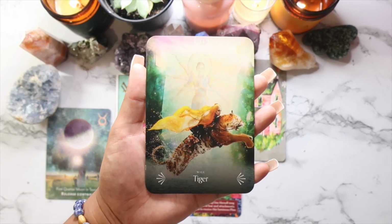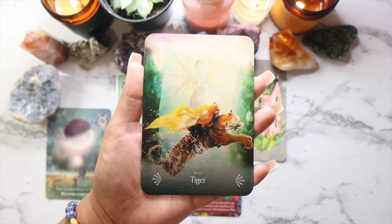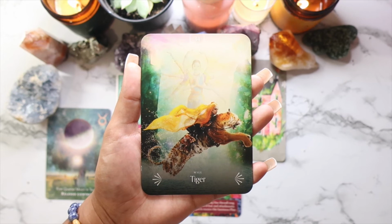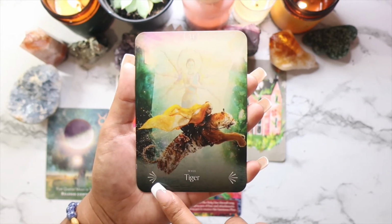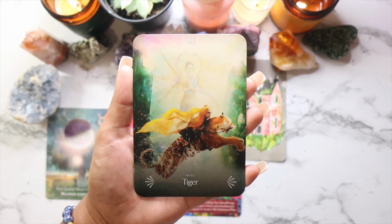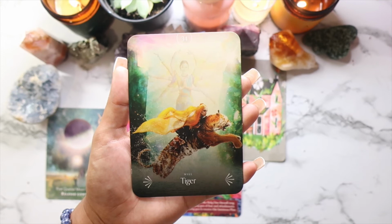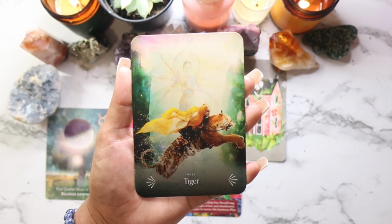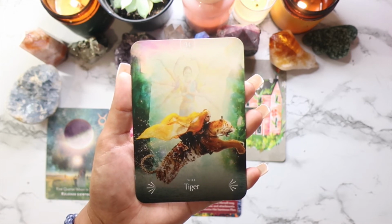So this next card here is the Tiger card. It says will. So I feel like this self-care thing is going to be something that refuels your spark. It's going to be the thing that gets you up and going again, right? It's going to leap you into action in some way. I do sense that your personal power and confidence is going to feel really, really strong during this phase. So I feel like you're going to be in the energy of taking back control of your life in some way.